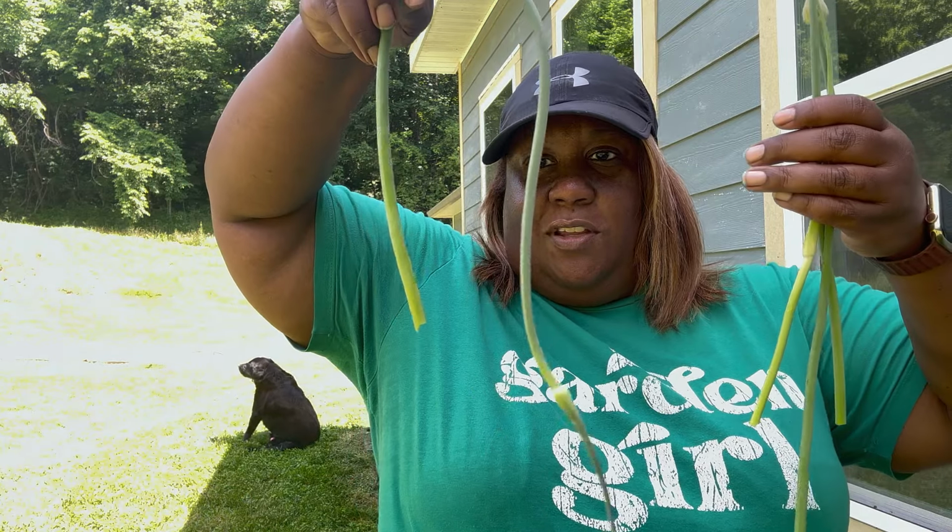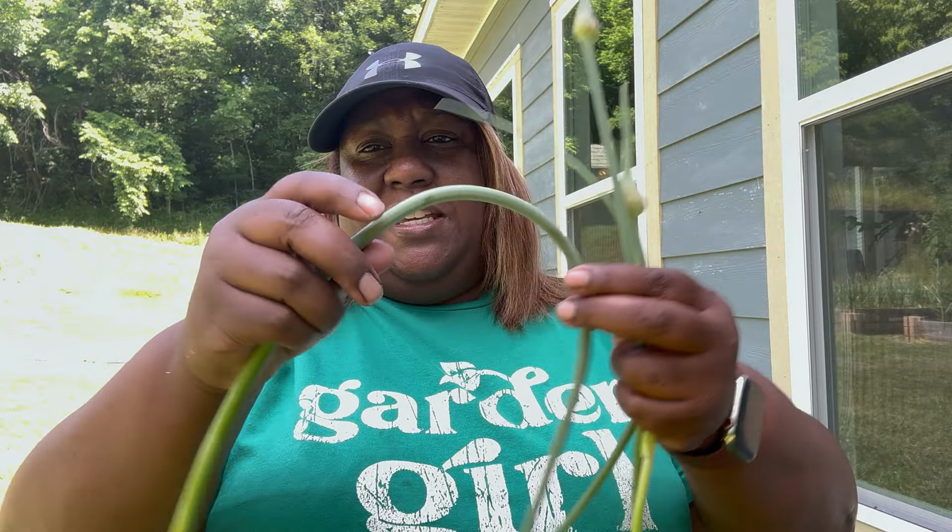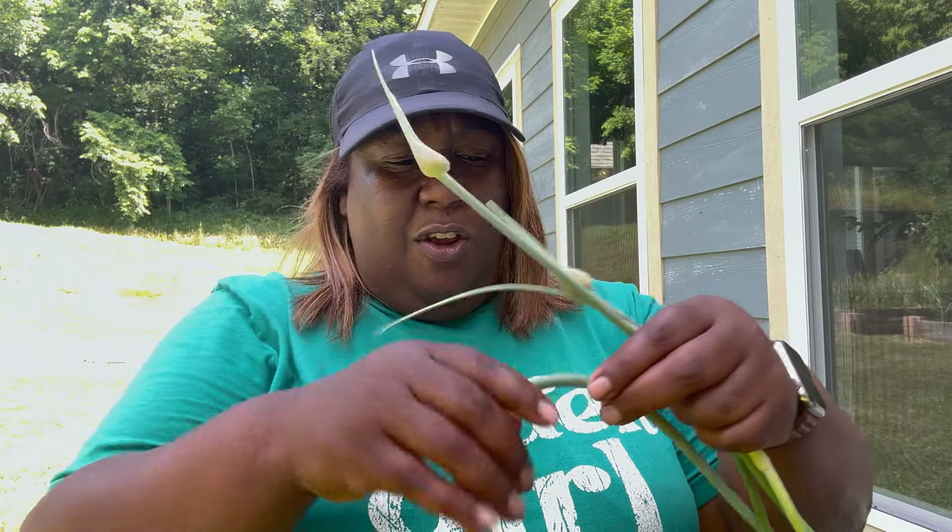Okay, I got 4 more scapes. Now look at this one. That one is real long, and obviously you're not here to feel it, but I don't know if you can tell, it's not as loose as this one is. This is more tough, right? So this is an example of when it grows too long, it gets a little bit more tough, and the flavor is not as good. You want to get them when they're young and soft. But will I still use it? I will. So I got 4, but I got, I don't know, probably 10 or so last week.